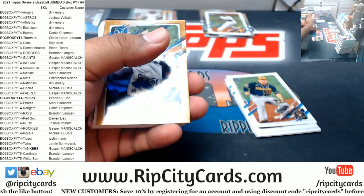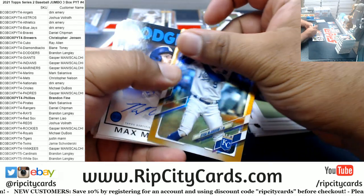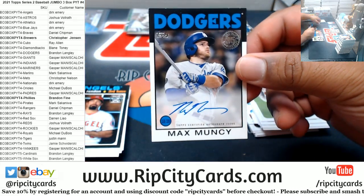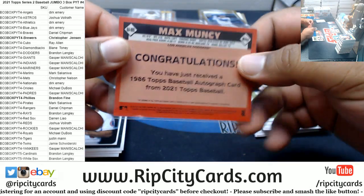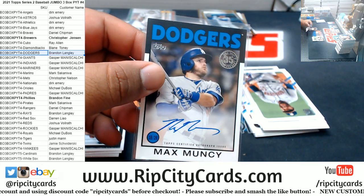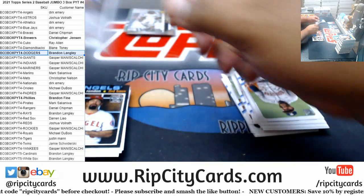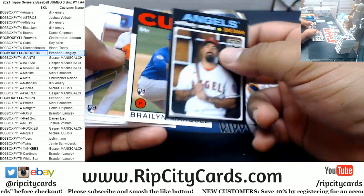Hold on. Thought that was a short print. Whoa! Two autos in one box? Nice. Max Muncy, Dodgers autograph mojo. There you go, Brandon. Brandon L. The Brandons, getting some love there. Yeah, usually only one autograph per box. So that's kind of sweet.